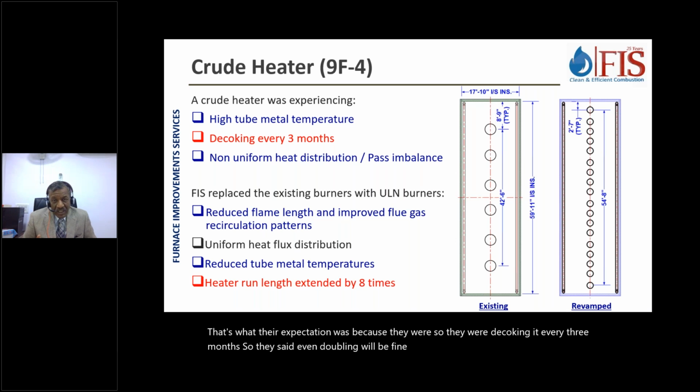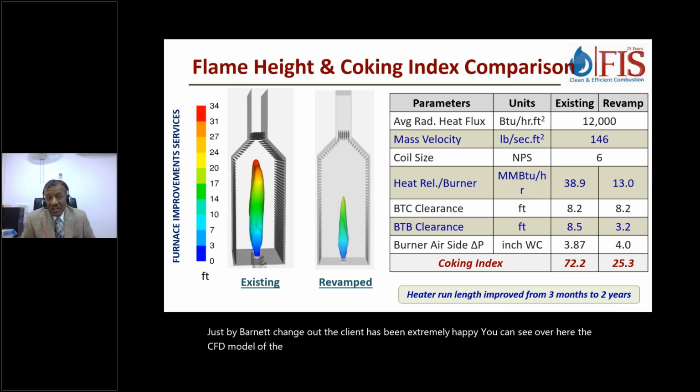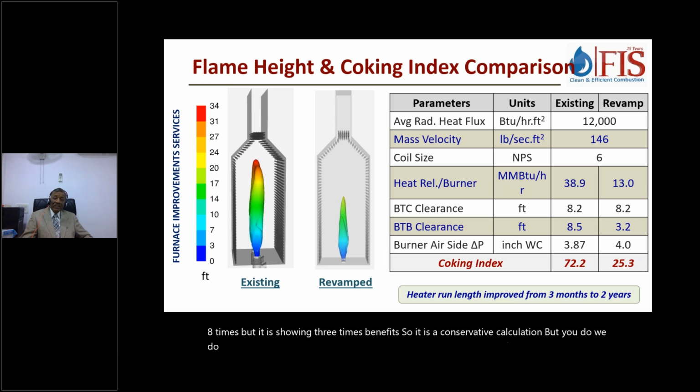We looked at the heater, we came up with the new burner layout. And by putting new burners, we were able to increase the heater run length by 8 times. That means from 3 months, we went to 2 years. Just by burner change out. The client has been extremely happy. You can see over here the CFD model of the existing versus the proposed or revamped. And you can see even our coking index calculation is showing 3 times benefit. It is still not showing 8 times, but it is showing 3 times benefit. So it is a conservative calculation, but we do get benefit over here.